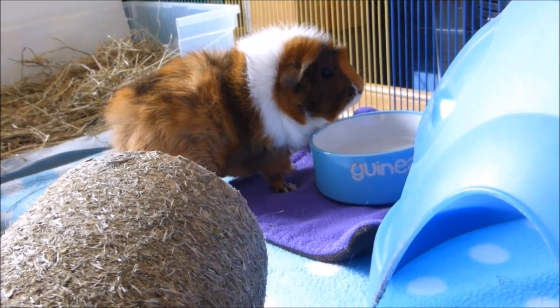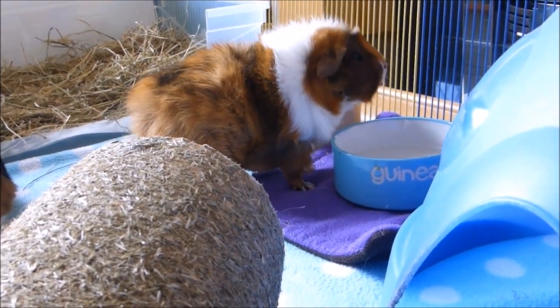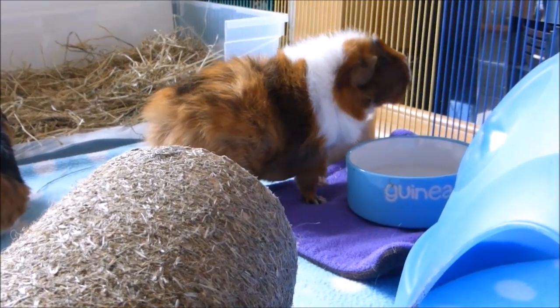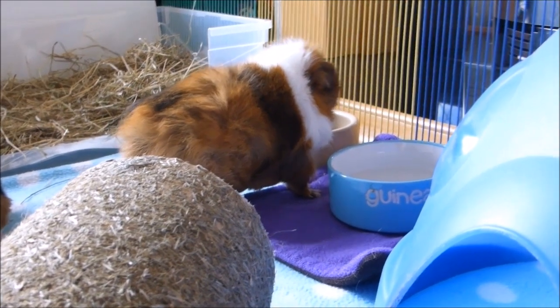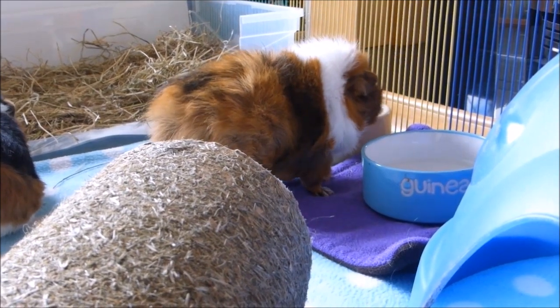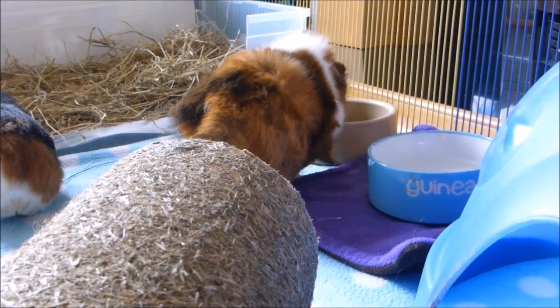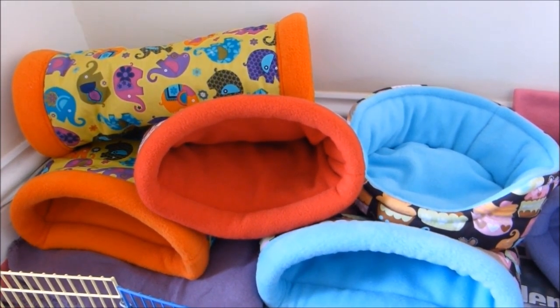But if you were wondering about their water bottles, or lack of them, I actually put in a few bowls full of water for them. And I'm really pleased to see Willow using them. I've not seen guinea pigs drinking out of water bowls before, and obviously I didn't want them to be without water for a long time, so I popped in those bowls, and it's nice to see her using them and having a drink.